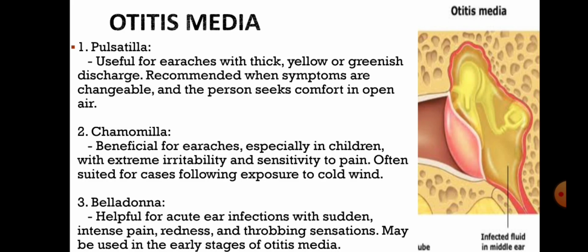The third one is belladonna, that is helpful for acute ear infections with sudden intense pain, redness and throbbing sensation, and it may be used in early stages of otitis media. So in this picture you can see otitis media. What is otitis media? It is infection in the ear. So infected fluid in middle ear can be seen in this picture.